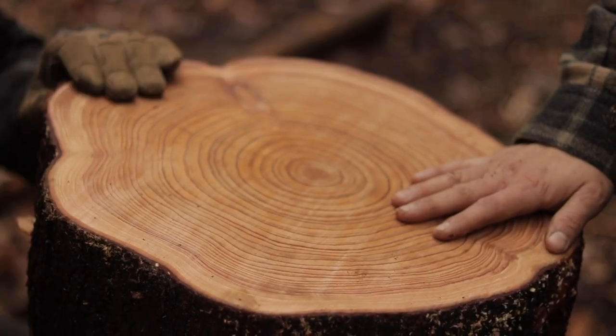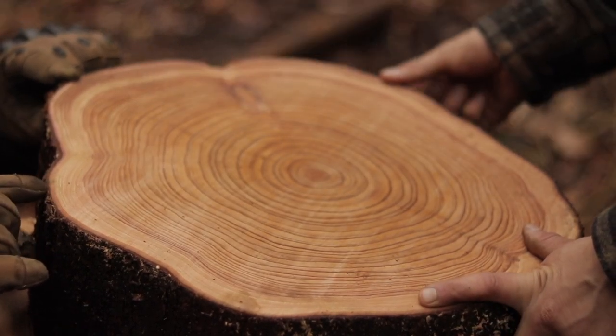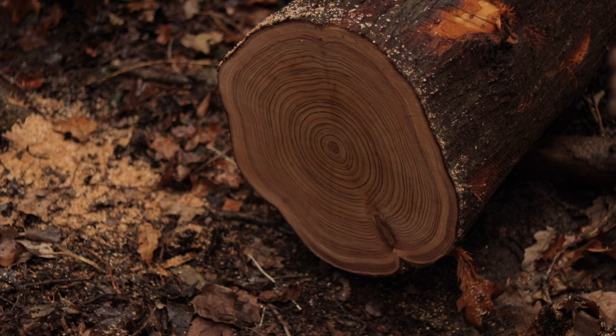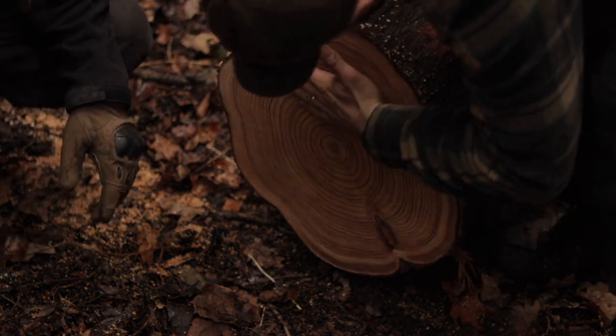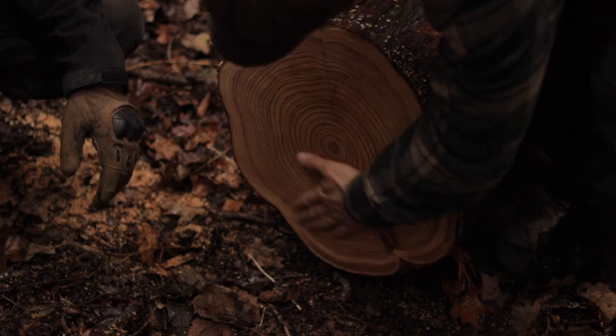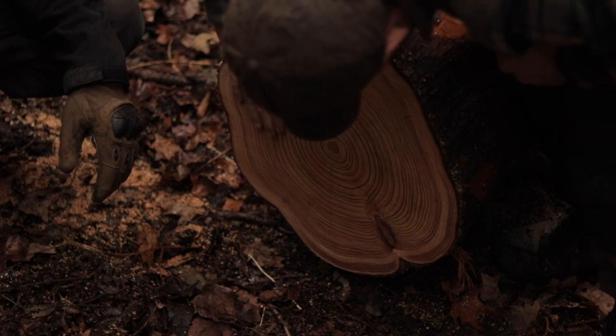You can make a really nice chopping board as well. That'd be amazing, like for the kitchen. Yeah, just a slice like with that, with a live edge to it. That literally is one of the cleanest cuts you could probably get. I know, it's like it's been sanded down with sandpaper. Totally, and it's so smooth. You can barely see the ridges of the saw.